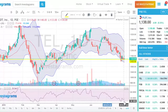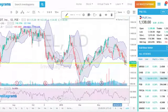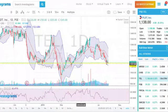Okay, so if you want, you can do a test buy, and don't put all your money in one stock, because in case it does not perform well, then you lose everything. But take note, you only lose your money if you sell it.